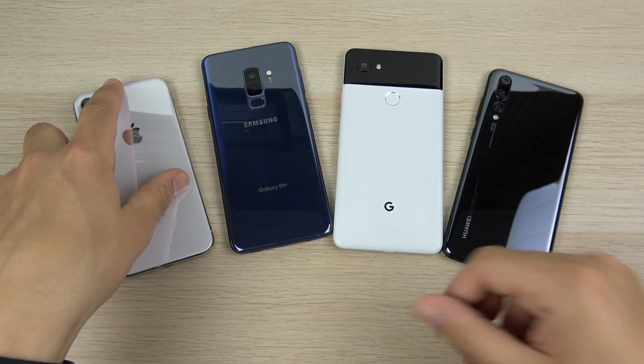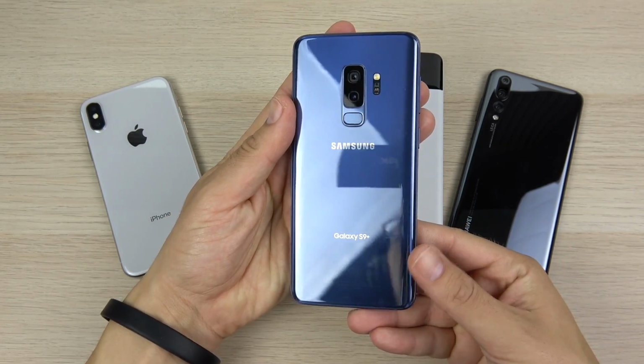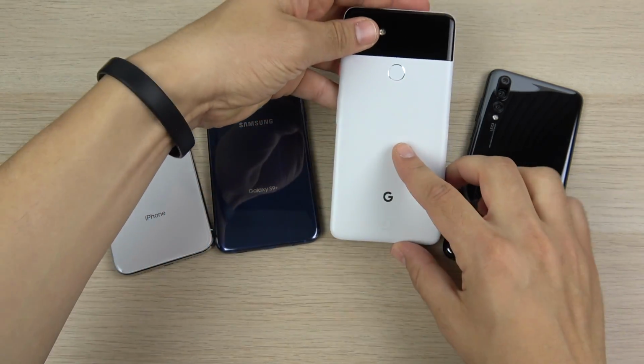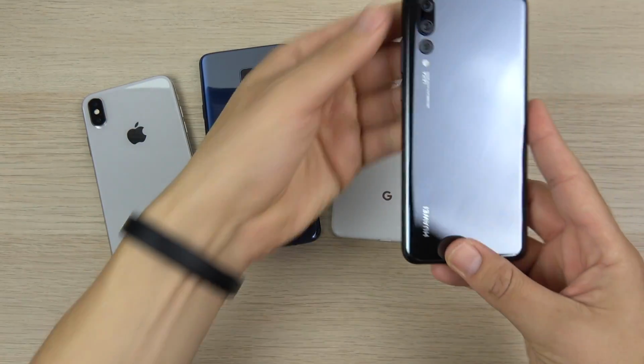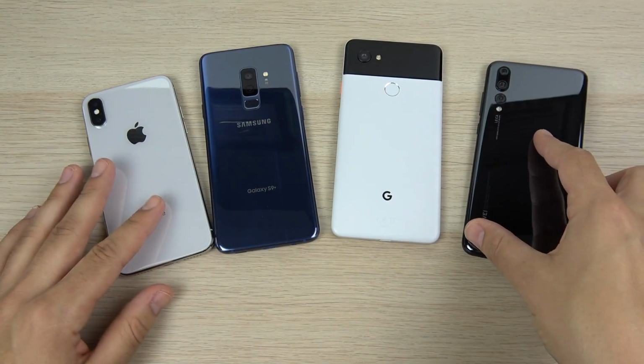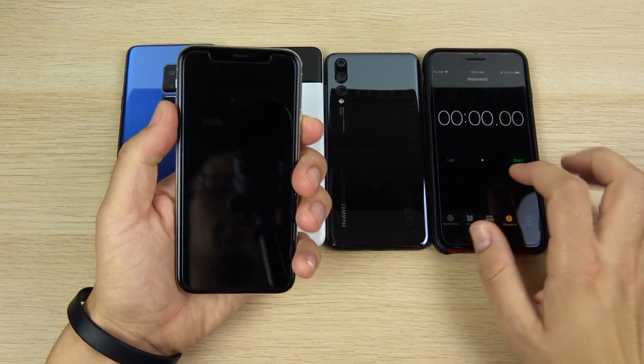iPhone 10 versus Galaxy S9 Plus versus Google Pixel 2 XL versus Huawei P20 Pro. These are some of the fastest flagships you can buy right now in 2018, and two of them have AI chips, that being the Kirin 970 and an A11 Bionic on the Apple device. And we have a Snapdragon 835 for Pixel 2, Snapdragon 845 for Samsung S9 Plus.